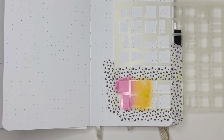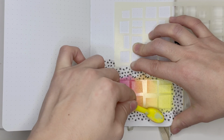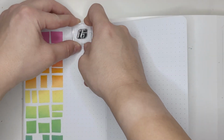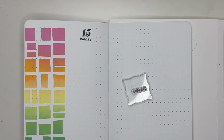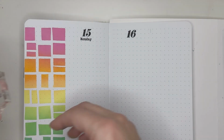And then when I moved over to the second page in the spread, I knew I wanted to have a little bit of a quote situation going on Sunday's column, so I decided to go in with the stencil again and have a little background for that. Now that we have the deco down, we're going to go in with these dates and days of the week.